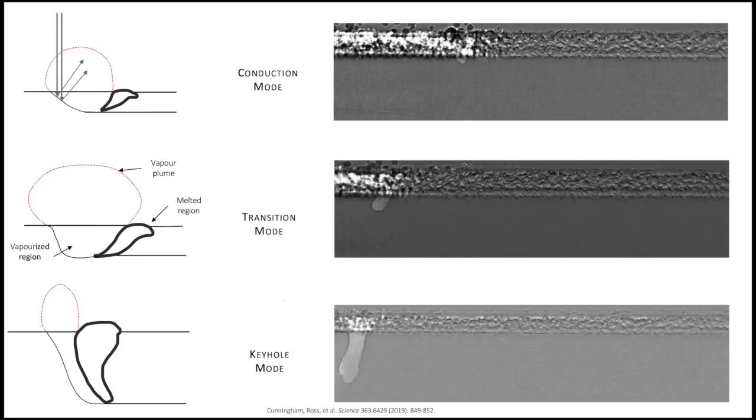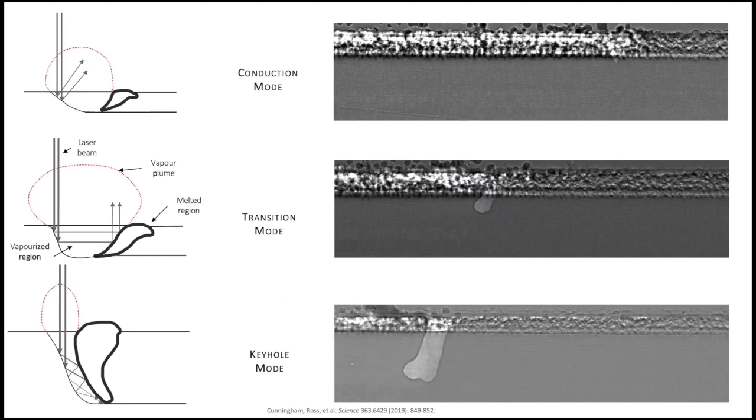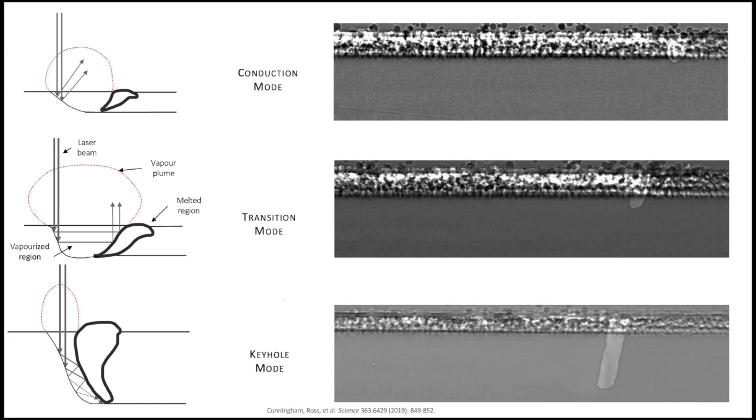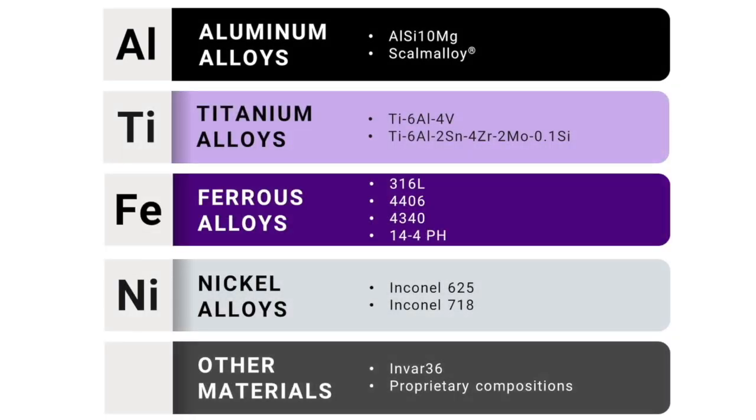Our goal was to develop process parameters for Scalmalloy in 2 weeks or less. The approach we chose was based on physics-based modeling theory. Our previous work in developing processing maps guided the prediction of the experimental boundaries of conduction, transition, and keyhole melting modes. This work has been validated with datasets from numerous aluminum, titanium, ferrous, and nickel alloys.